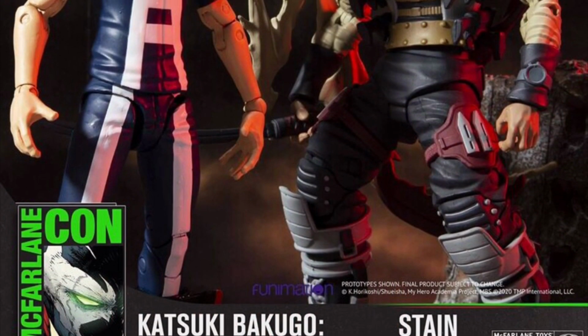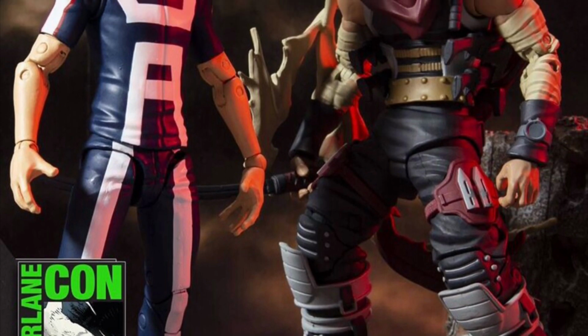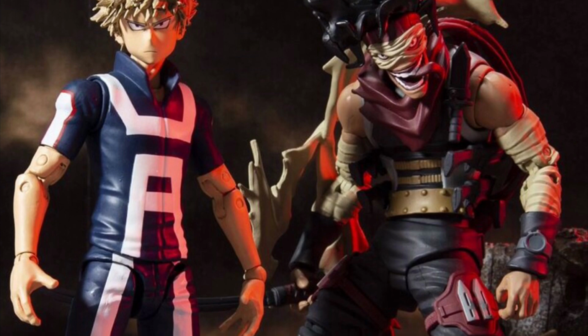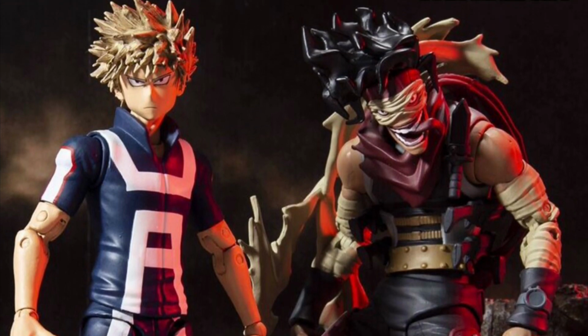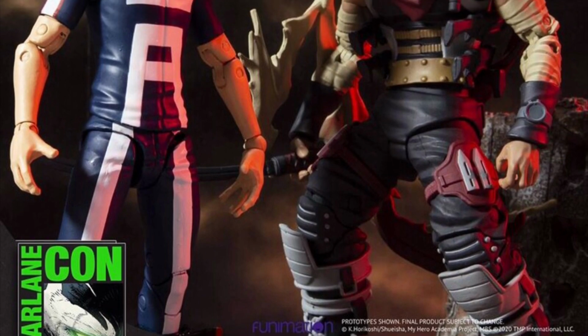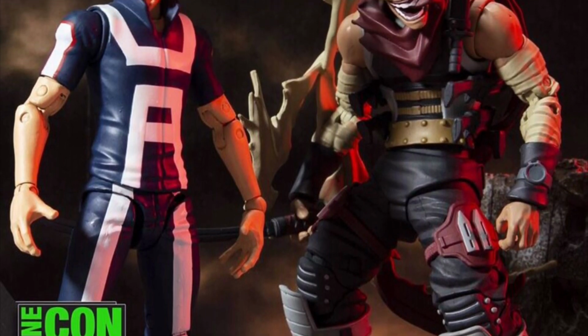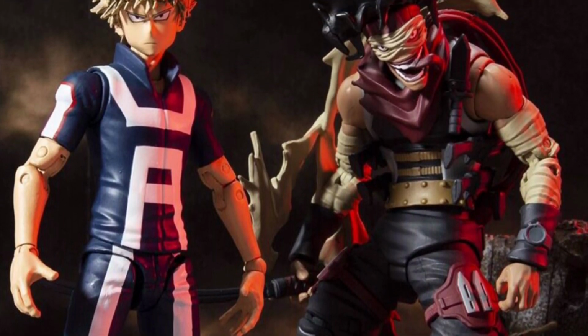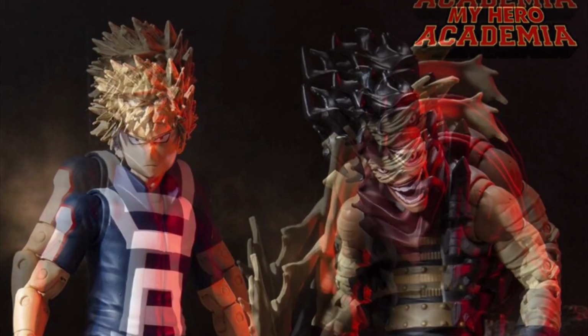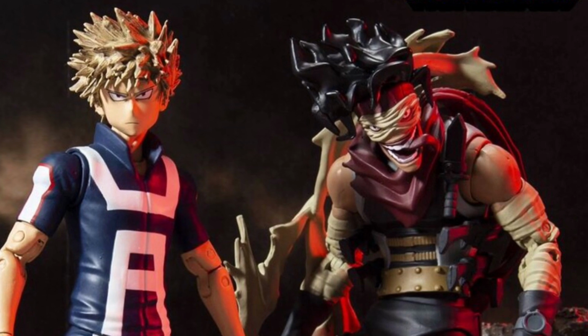Then my favorite reveal from McFarlane is two new figures from his My Hero line. So we're going to be getting the UA uniform Bakugo, which I could really care less for. But what I'm really excited for is we're getting a frickin' articulated Stain figure. How dope is that? He's probably my favorite villain in the series. Might possibly be my favorite character in the series.